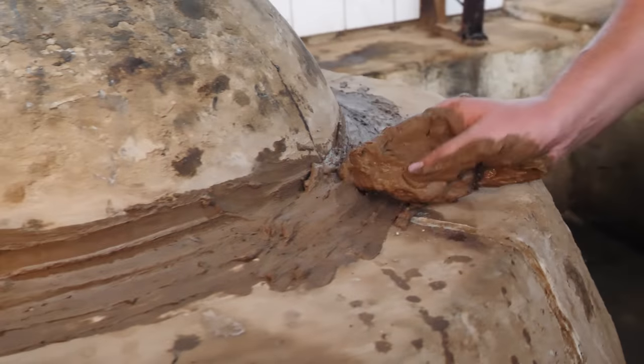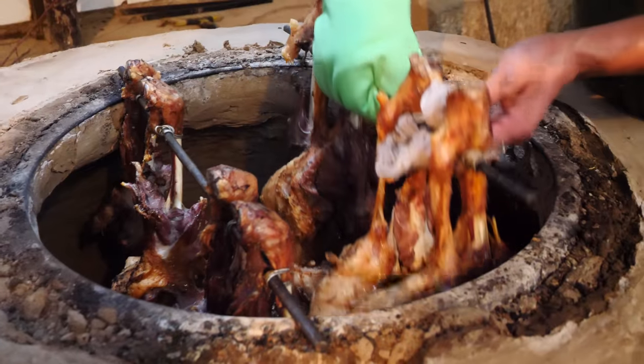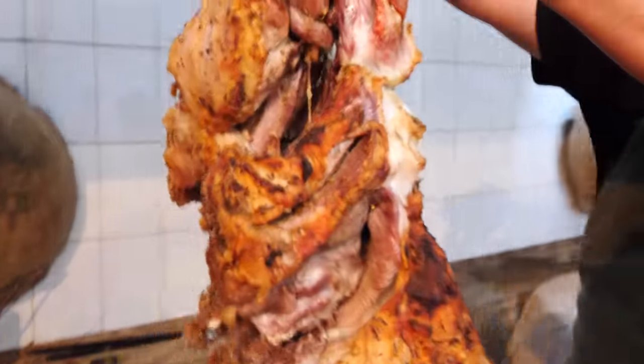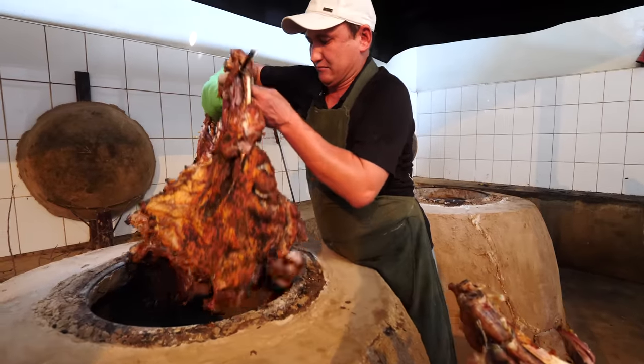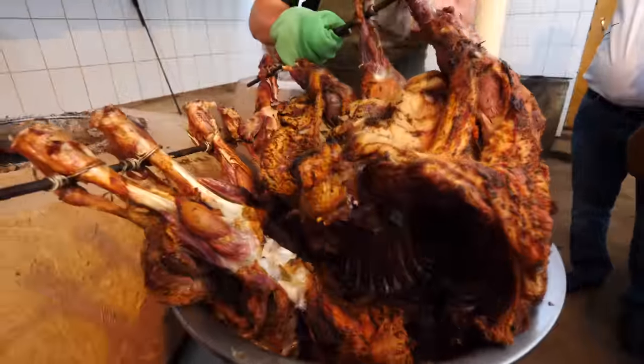Once it's all done, they wait 80 minutes, and then they open the tandoor and pull out all the meat. It's a mix of organs: kidney, liver, legs, fat, flesh, shoulder. I mean, you name it, they got it. Oh, I can't wait to try this food.